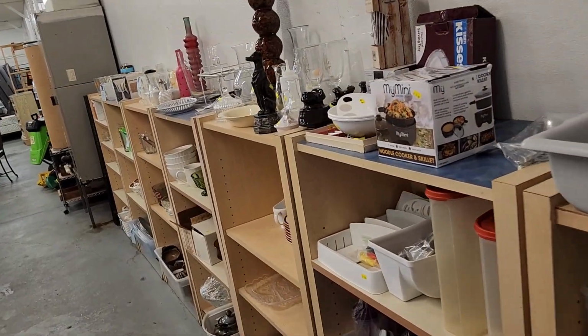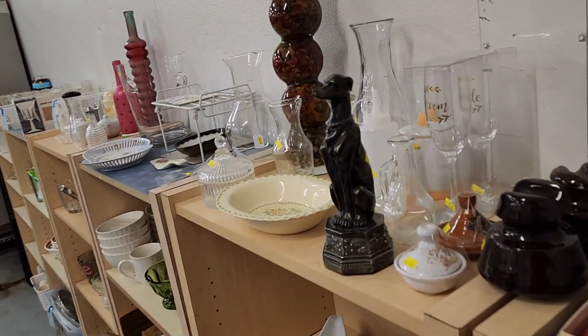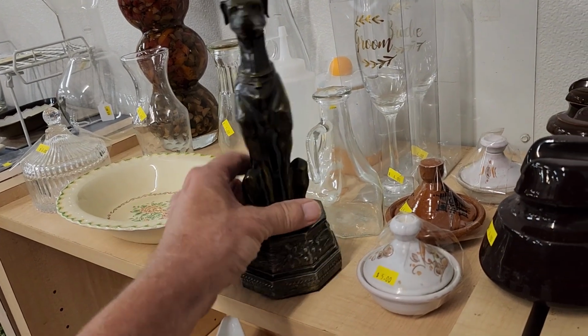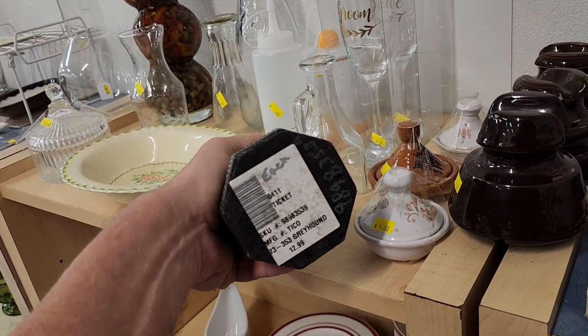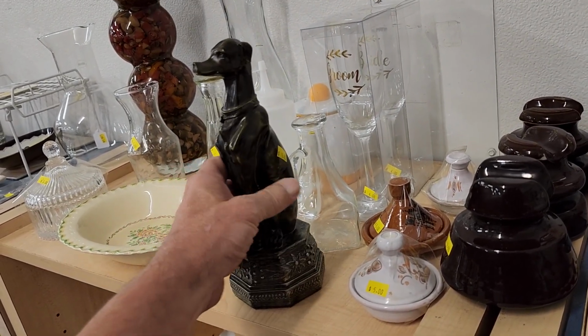In the back room of the store, I saw this greyhound dog figure. It was very well made. They wanted $5 for it, and online, they go for $20. So I definitely wanted it. And animal figures are pretty easy to sell anyway.